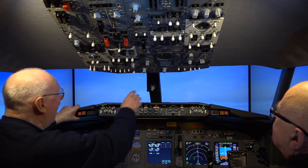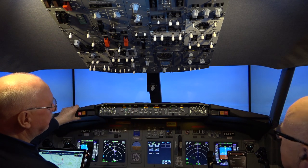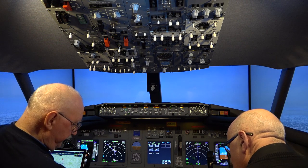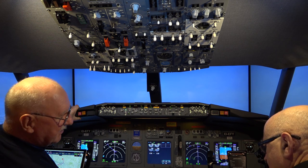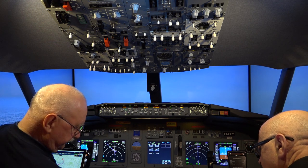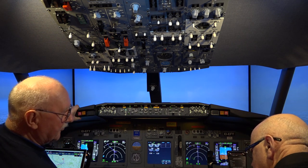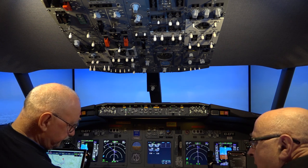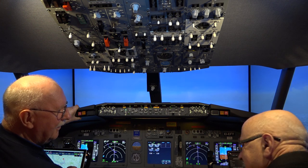What's that for? That's my bank angle set, just like they have on the real plane. Why have all these two of them? Because each of them have a different function. And what is that area called there? This is the radio panel, or the radio pedestal. And you can't just have an ordinary on-off button. You have to have all these push things to push back.